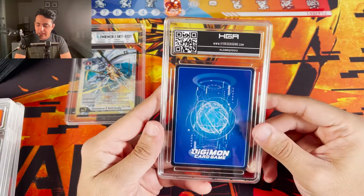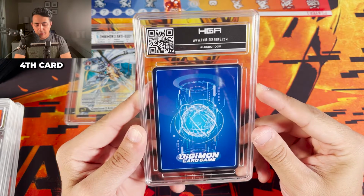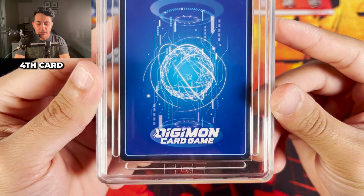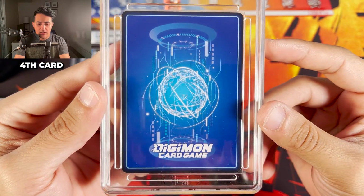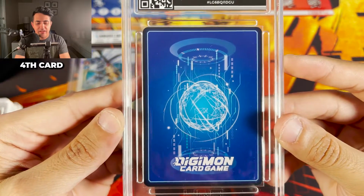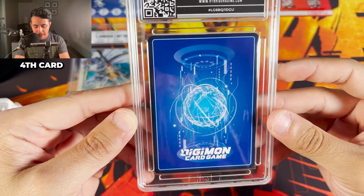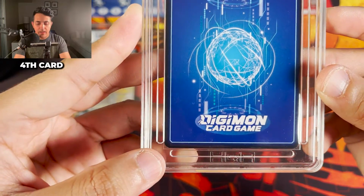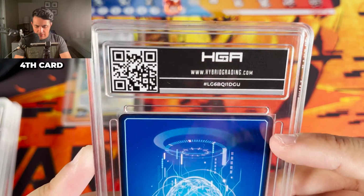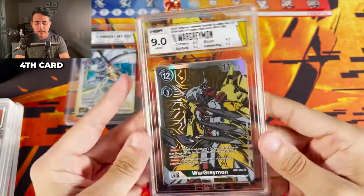Going into the next card, some of these are mine, some of these are my brother's, and here's the next card. Before you even see the grade, just get an idea of what it looks like. The centering looks really good, much better in my opinion than the Antibody. The centering may be a little bottom heavy, but it's not too bad. There's a little bit of whitening at the bottom left, and the top looks pretty clean. Actually, there's a little bit of a nick at the top right. Let's see what we get on this one.